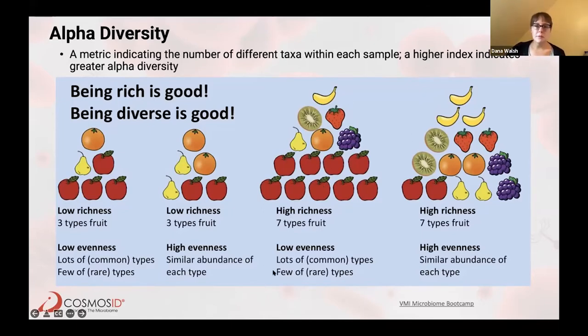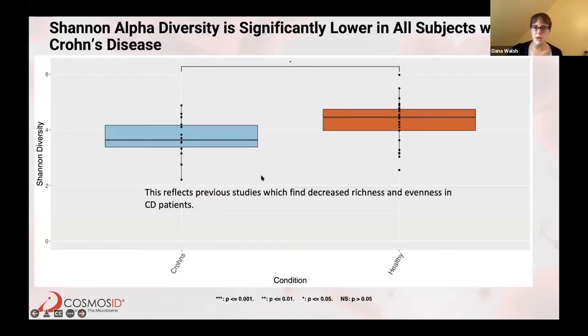So there are several different metrics we can use to look at alpha diversity. Today, I am going to show you the Shannon diversity metric. So I like Shannon diversity personally because it's a pretty balanced and robust metric. So it takes into account richness and evenness. Some of the other metrics can be skewed by dominant taxa, or some metrics only look at the number of different taxa. Shannon is a pretty good balance between those.